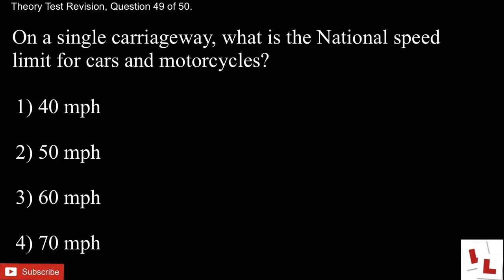On a single carriageway, what is the national speed limit for cars and motorcycles? 1. 40 miles per hour. 2. 50 miles per hour. 3. 60 miles per hour. 4. 70 miles per hour.